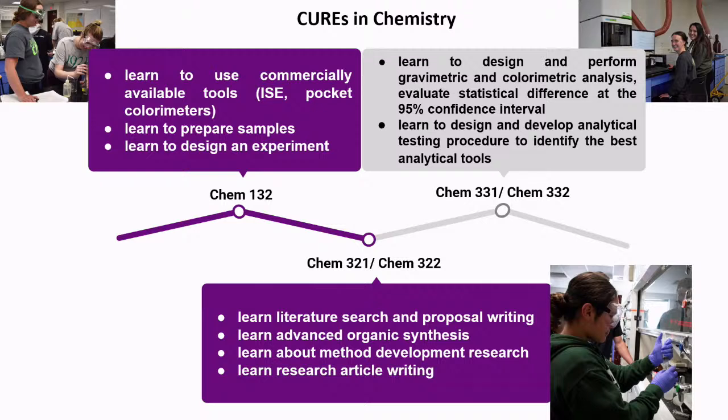And after that, they learn to design their own experiment and collect the data, analyze the data, and then they are supposed to write a report on that. So that's the level of work they do at introductory level chemistry. So after they are done with that course, the next chemistry course they usually enroll is Organic Chemistry 1, OCHEM 1, which is Chem 321. And actually, I have created a year-long CURE project for both OCHEM 1 and OCHEM 2.